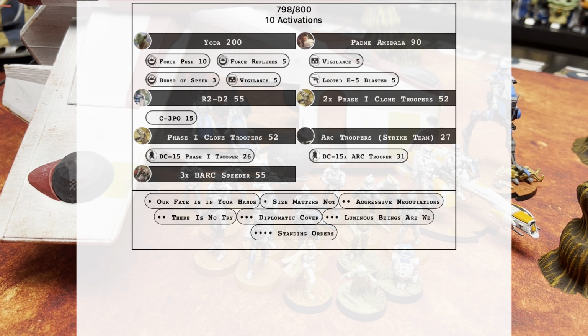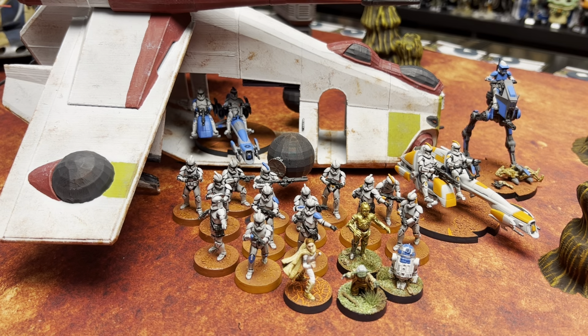For all intents and purposes, remember, there are three Barc Speeders. No AT-RTs in this list. And they're all three naked. They have no gun or anything like that. And then R2-D2 and C-3PO. This list was 798 points, and I will play it to the best of my ability.